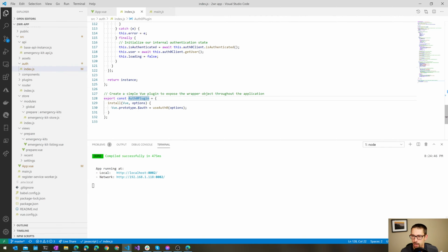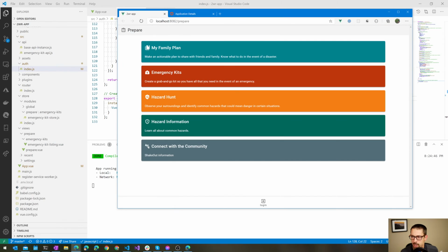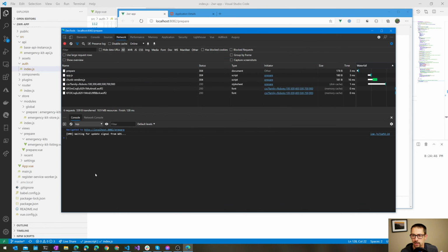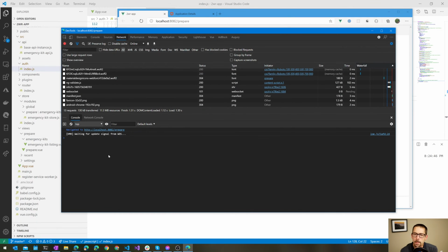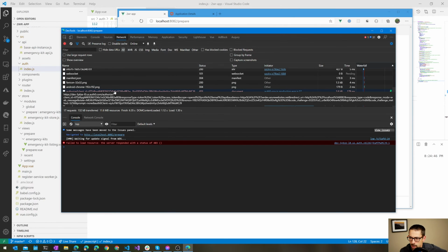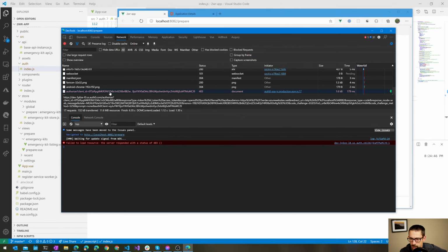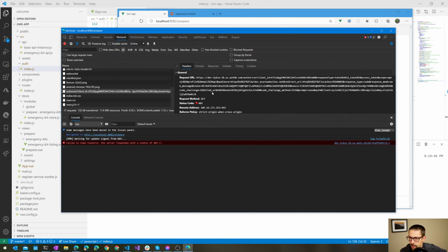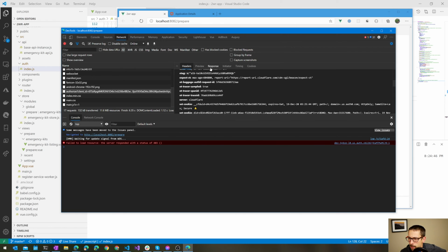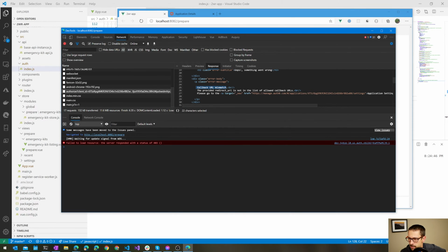So something isn't loading properly initially. Let's just go back to the app, which was here. I'm going to clear this, hit refresh. Okay, so we get a 403 here when it tries to talk to, it's trying to call authorize over with the app on Auth Zero. Why is it giving us a 403? Oops, something went wrong. Callback URL mismatch.